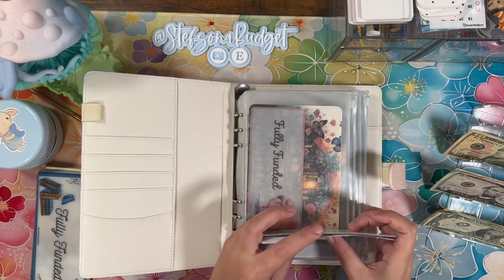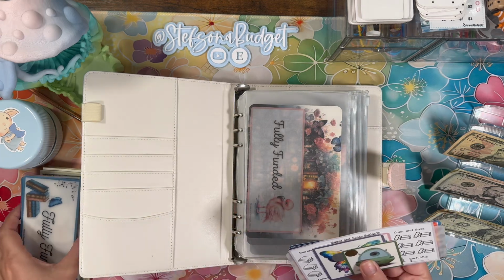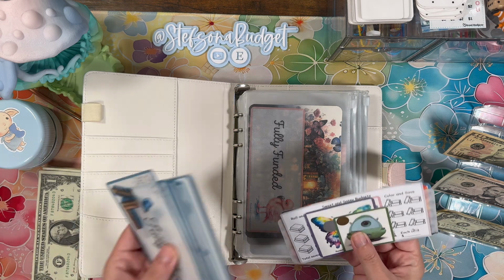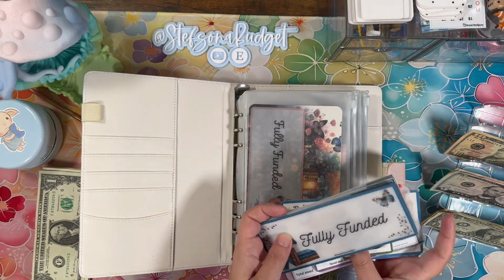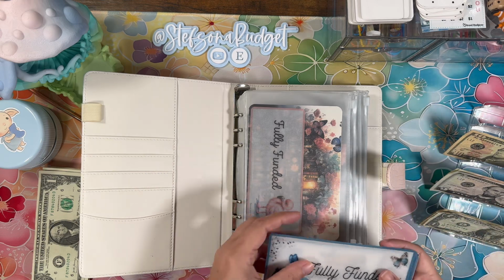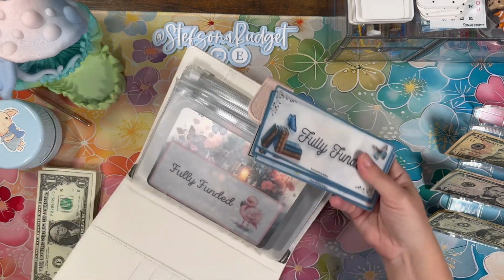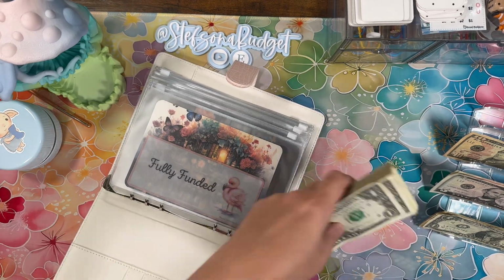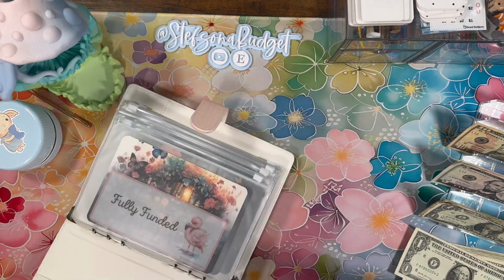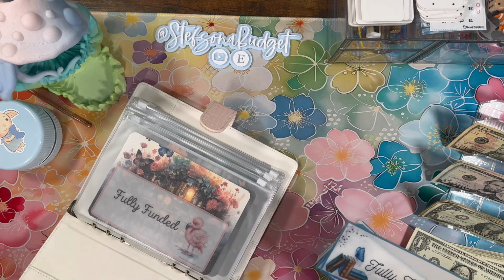I just think these turned out so good. I'm super happy with my order. Thank you so much, Carla, for doing this for me. I appreciate you. They turned out absolutely stunning. And I am so excited to pop them in here. Ooh, sorry guys for that big old giant bump there. Let me organize myself a little bit.